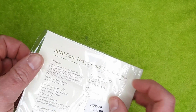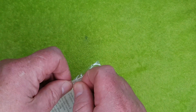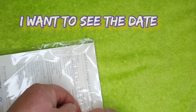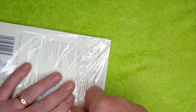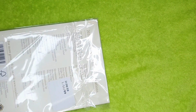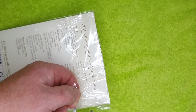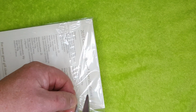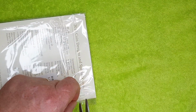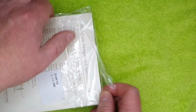So, shall we get into it? Am I committing a cardinal sin? Has it ever been opened? Well, I want to know if that is a shield. I'm assuming it is, so... You only live once, right? Bear with me, this is going to take some delicacy. Delication? What kind of word is that? Now, I'm probably just reducing the value of this by cutting it open, but I'm desperate to see what kind of coin it is. Well, we know what kind of coin it is, but I'm just desperate to see.